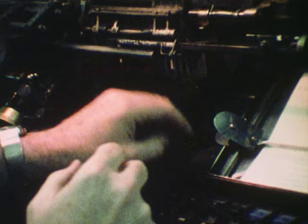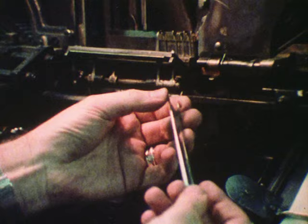There it is. Now, when I want to space a word, I'll drop in a space band, which is a steel wedge. It slides up and down and spreads the line to the exact size that I want in a column, so that every line is exactly equal to the other in width.